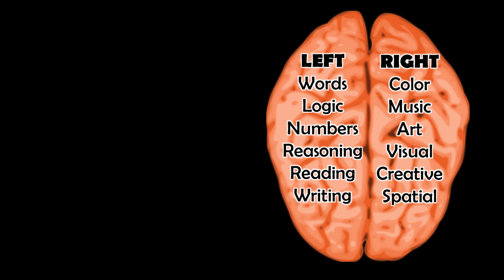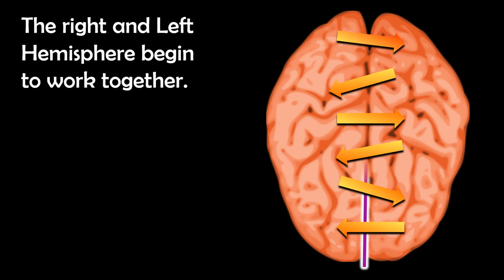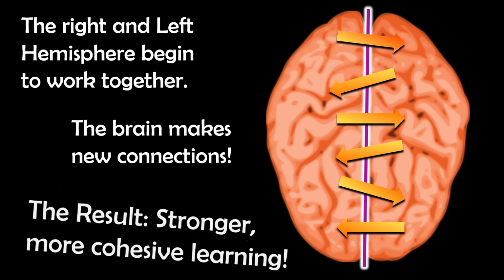A lot of our subjects are mainly left brain, but if we can insert just a touch of right brain activity into those lessons, we get both sides of the brain activated together. The two sides of the brain are separated by the corpus callosum. It's a fiber bridge between the hemispheres. And when both of those hemispheres of the brain are involved in working together, they communicate across this corpus callosum. And this leads to far better success in learning.